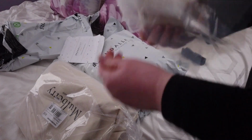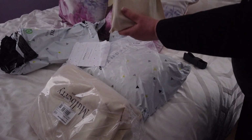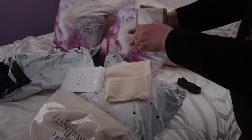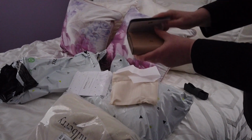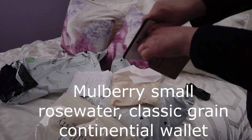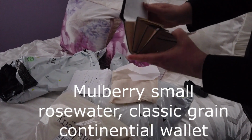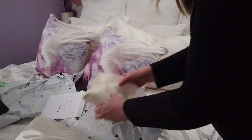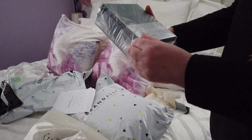First things first. Oh my goodness. So, first things first is the little purse. Oh my god, it's absolutely beautiful. Little zip around. So, put it back in there. That's the purse. I'm leaving the best to last, I'm sure you've noticed.